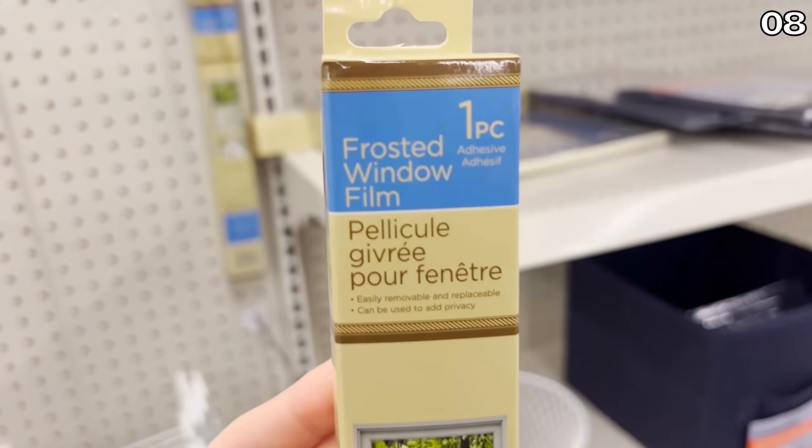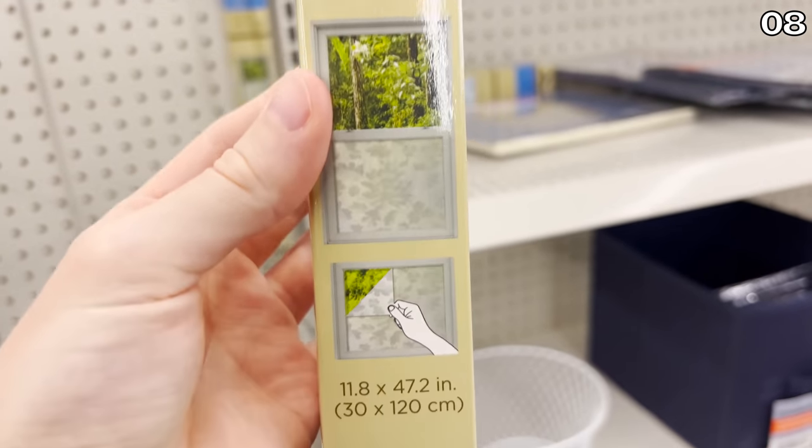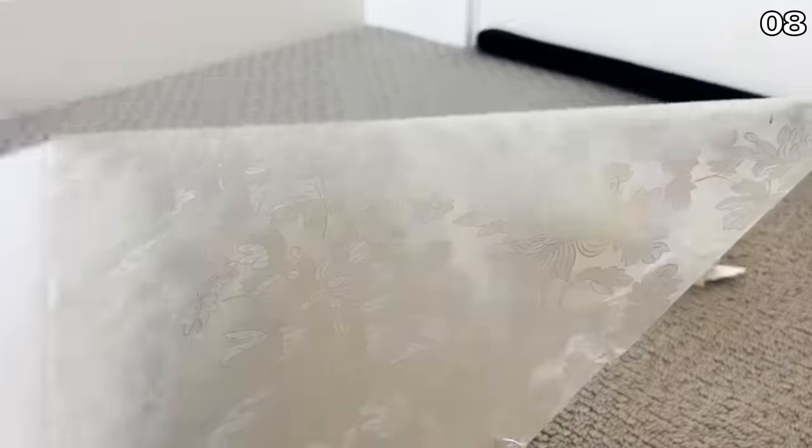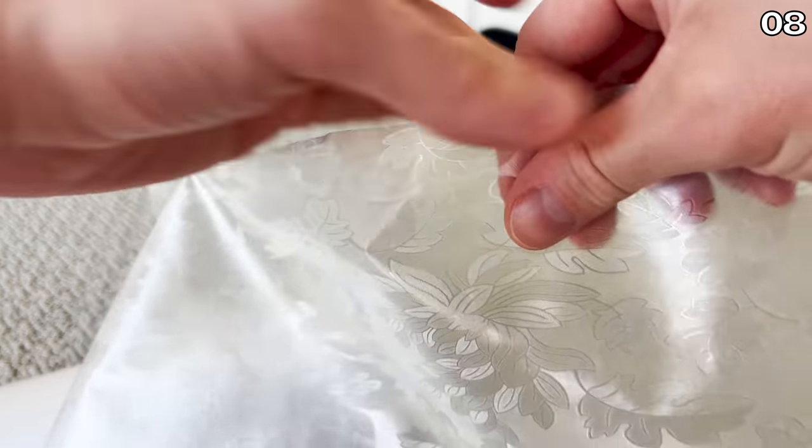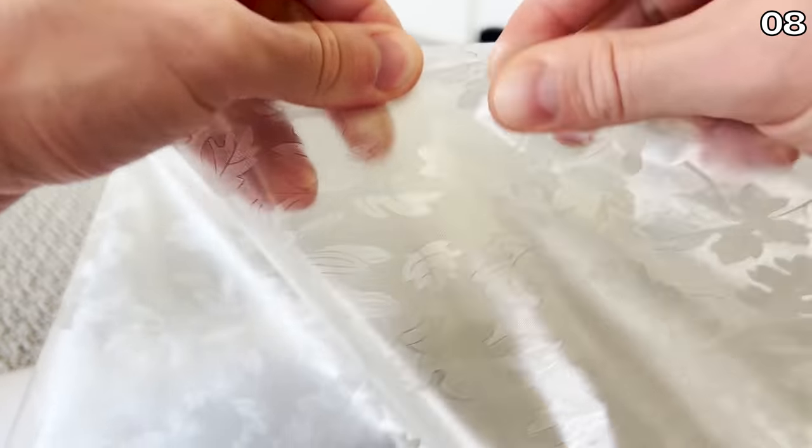Frosted window film, available in clear or patterned for household privacy, was something that I wanted to evaluate the durability of before I made any recommendations. So this is what I can tell you, it's sturdy and it is not easily torn.